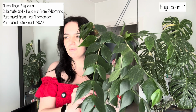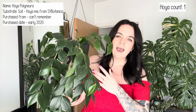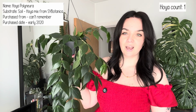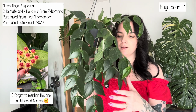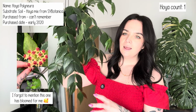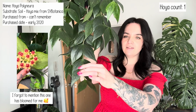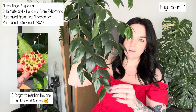And then I think I put them into water to root them, and now we're here. At the time I did have a online plant shop and I did sell some cuttings. Obviously they were pest free, and I kept some of the cuttings for myself to have my own version. These two sections here, I absolutely love.